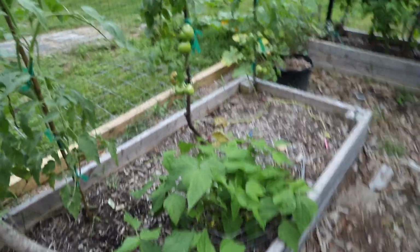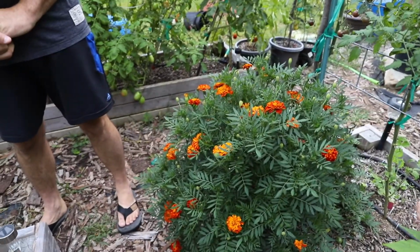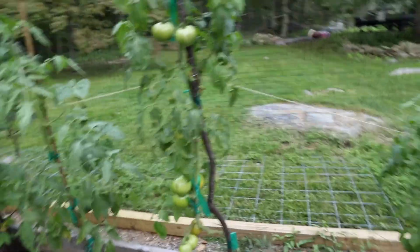And then I have some more Savoy cabbage in here, dinosaur kale I started, and these are some more bush green beans, and more tomato plants. The other thing I like, and I did it last year but I was better with my planning of where to put them, is planting the marigolds with the tomatoes. I think it helps with the pests quite a bit.